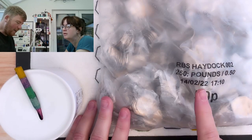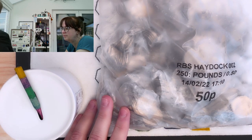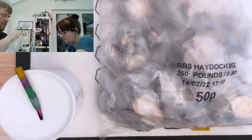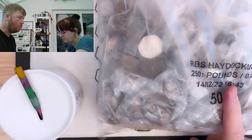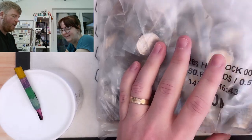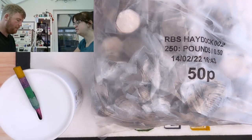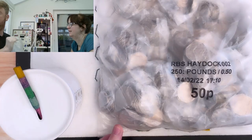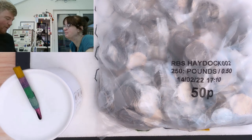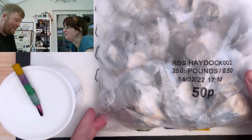Right. So 14th of February, so you've got a 17, 10. Or you can have 16, 43. So do you want the old one, like you, or the newer one, the younger one, like me? I like the 17, 10 because it's more rounded. It's like you. Old and rounded. No, wow. But this is young and rounded, isn't it? Right, so this is the one, yeah?